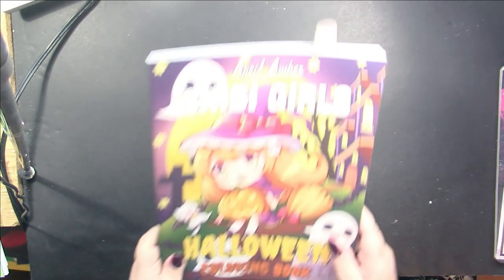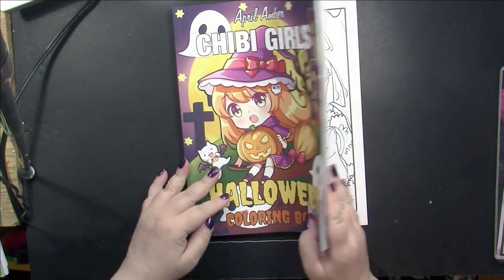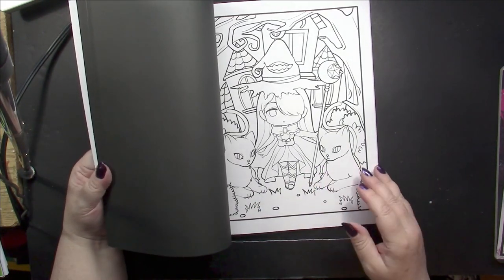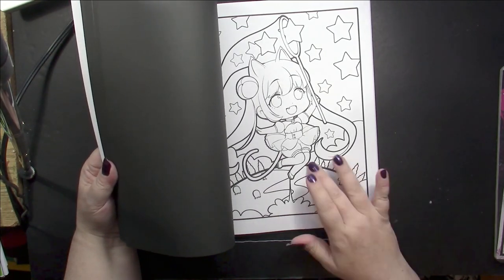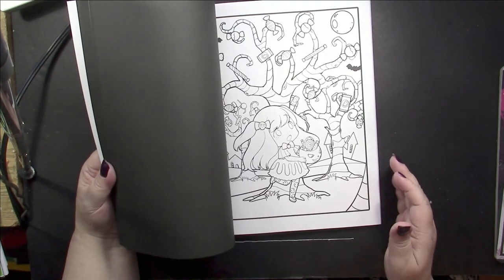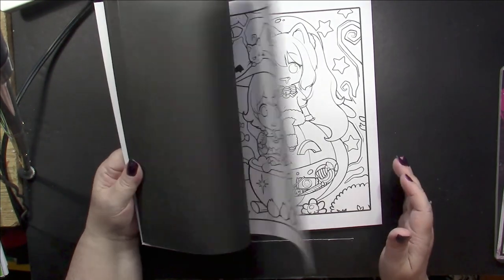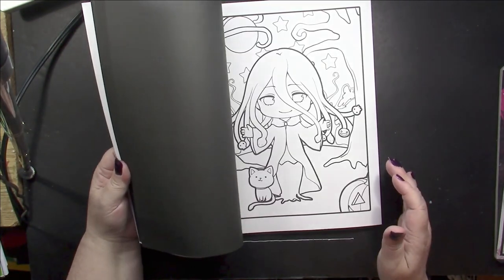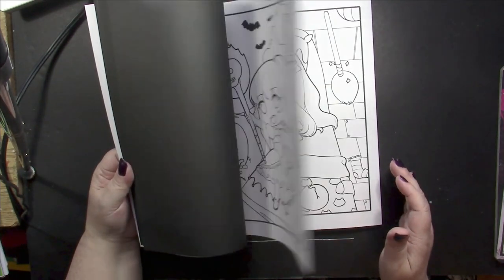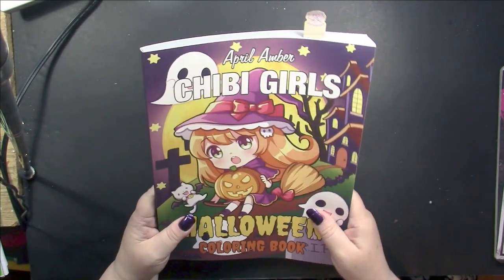Then I picked up April Amber's fourth Chibi Girl book. This one is called Halloween, and honestly, to tell you the truth, it really should be called Witches, because almost every page has a witch on it. There are some things that are not witches, like this girl here. Witch. Witch. Witch. Yeah, there are a lot of witches, even though I can't seem to find them. So this book has double pages.